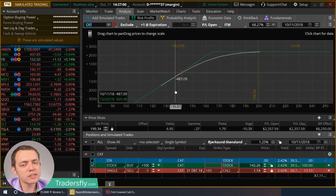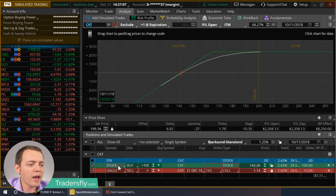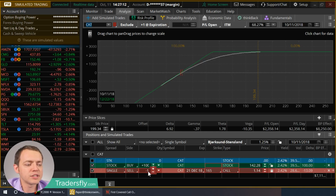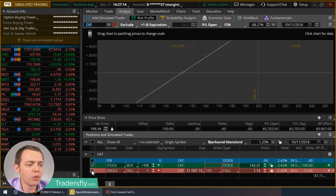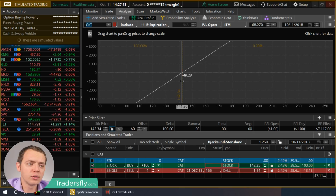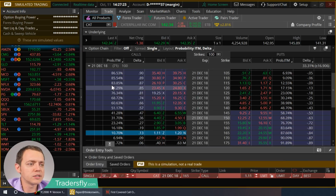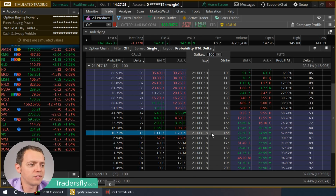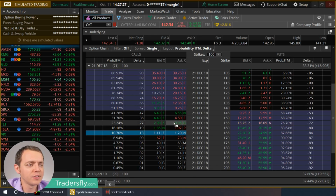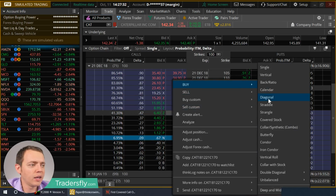Now, let's take a variation of this. I hope I've explained it in depth enough to take a look at the variation. So here we have 100 shares of stock and we're selling one call contract. But to get 100 shares of stock at 142, it's going to be fairly expensive. So instead, what you could do is do a diagonal. Let's say you do the diagonal at that 165. It's at that same level.